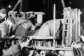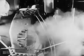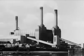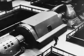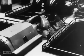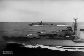And so, from this simple principle is developed the tremendous power and speed of the engines of modern steamships. Turbines are used to drive generators in large power stations, and are installed in many ships of the Navy to give them their great speed.